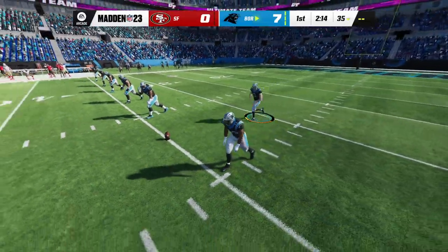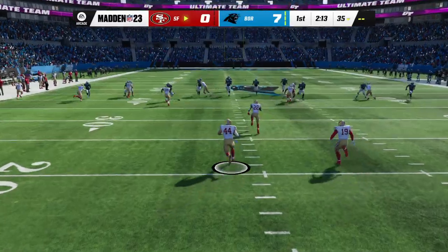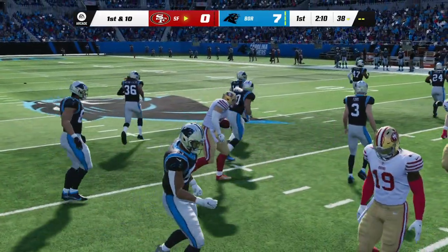York ready, and here we go as he sends this one away. And a short kick taken at about the 16. And able to break this out all the way to the 38-yard line. Great return.